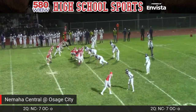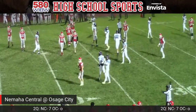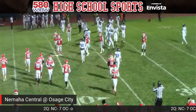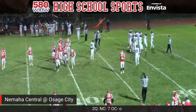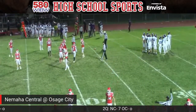Boss in the gun. 2 receivers left. 1 to the right. Boss, swing pass underneath to Littrell, and Littrell took his eye off the ball. It bounces off his hands and down to the ground. He got both hands on it, but he was looking upfield first, and it falls incomplete. So 3 straight incompletions, and a turnover on downs for Osage City with a minute 14 to go until the break, and Nemaha Central gets it back again. Yeah, and they got their full complement of timeouts.